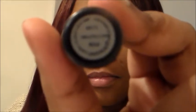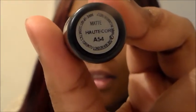The next color is a color that I had to wait for. I missed it when the Punk Couture collection came out from MAC. I missed my mark and it sold out and I could never get it back. But then it came back and I was like, yes! So we have Hautecore. Not sure how to pronounce it. Forgive me. But we're gonna swatch this.